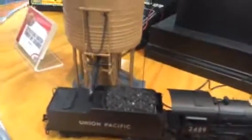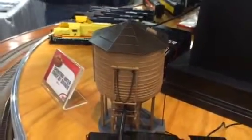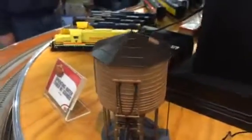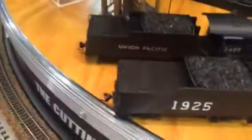The spout comes down, it makes the sound of water rushing out, and if you push the button, it would come back up. If you don't push the button, after a little while it'll make a sound like it's overflowing, and you'll hear the crew panicking and going to shut off the water and whatever. So, fun little product. We tried to make it as detailed as we could, and it's kind of semi-weathered from the factory, so it doesn't look like new plastic.